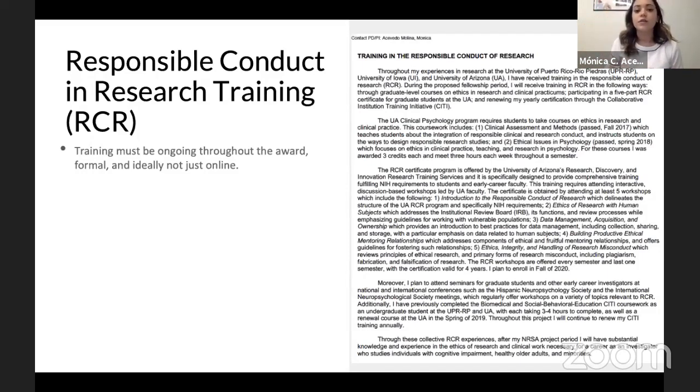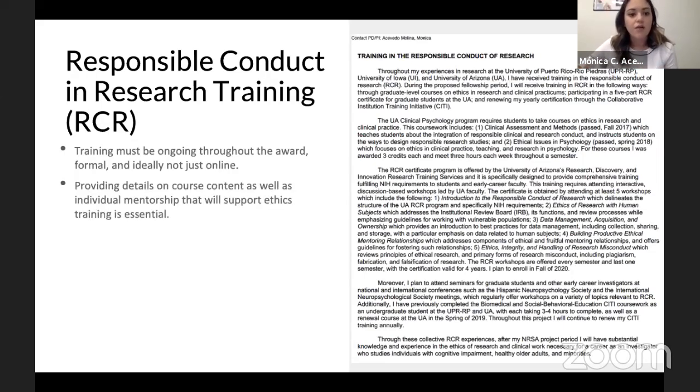Usually schools, my school at least, have a workshop specifically for training in responsible research, meant for anyone who has an NSF or NIH award that needs it. So you should check that with your school. Usually it's in the library or something. You should provide details on course content as well as individual mentorship that will support ethics training. That is essential.